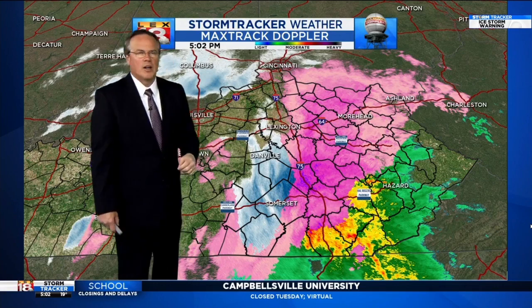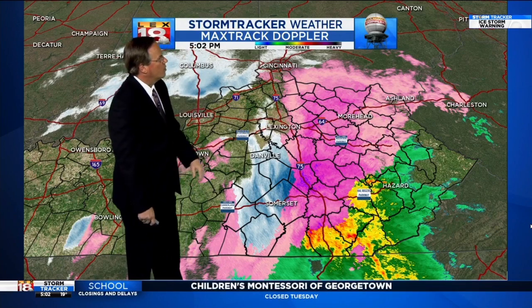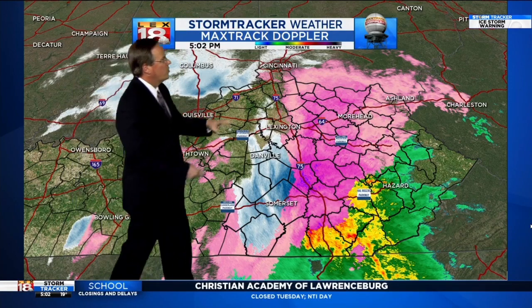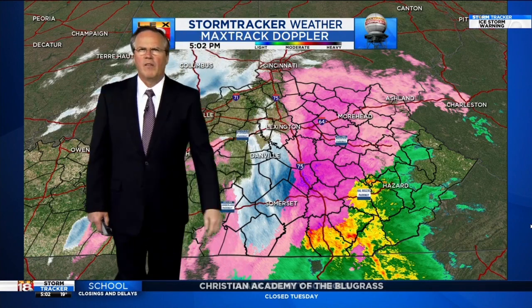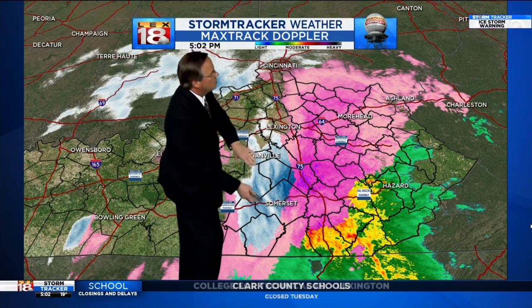That little bit of a lull we're talking about. See it? Right there. That's on the Max Track Doppler at this point. And you get west of 127, and again, there's a definite break ongoing with just about all the activity now east of I-75. So we've been watching that heavy area marching eastward with time. Now, the overall circulation brings it to the north, so we'll see this stuff slide up.